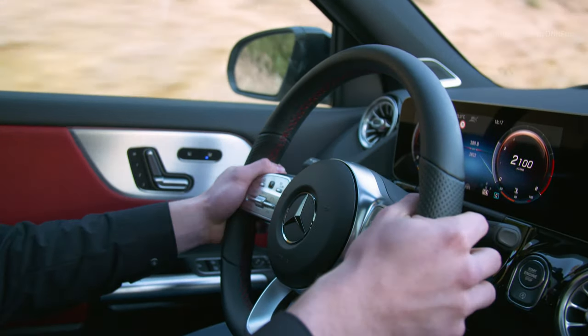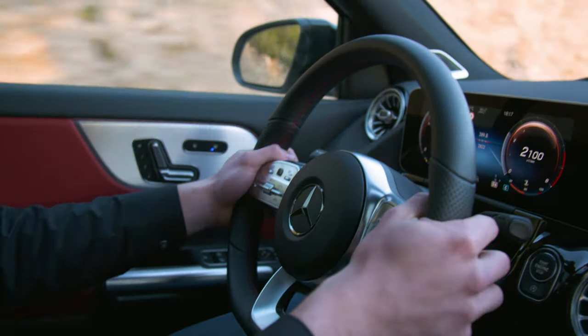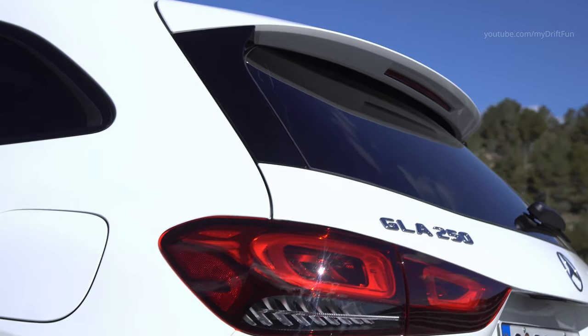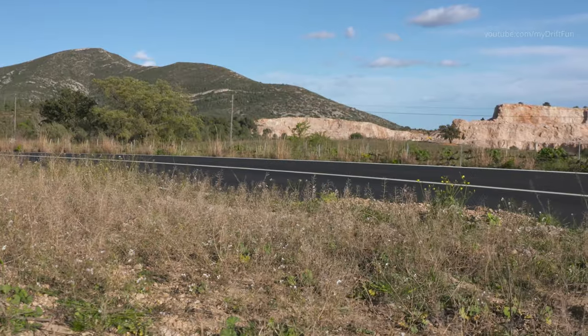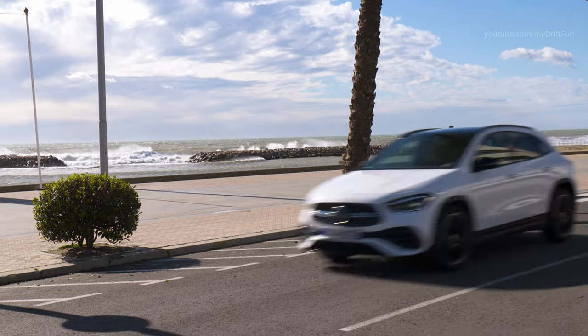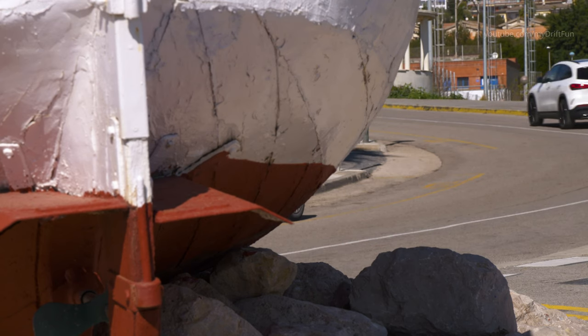The information in the instrument cluster and on the media display is easily legible on the large, high-resolution screens. An emotive presentation underlines the comprehensibility of the intuitive control structure and offers brilliant graphics with top visual quality.